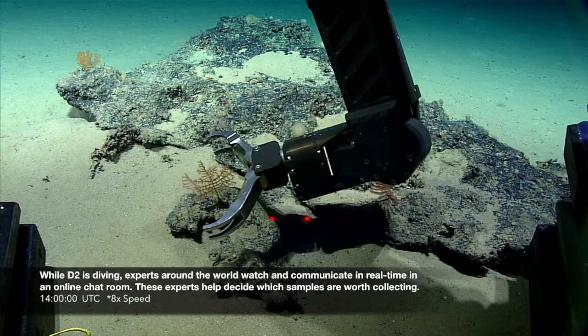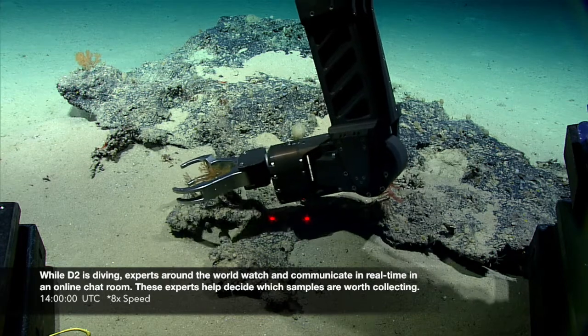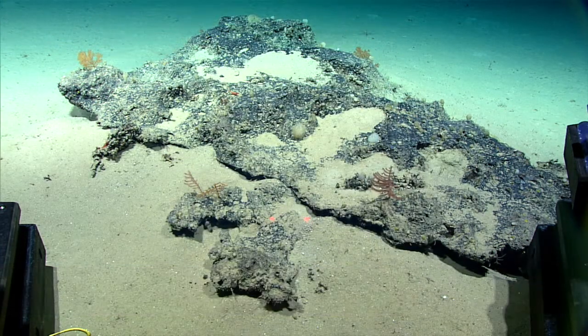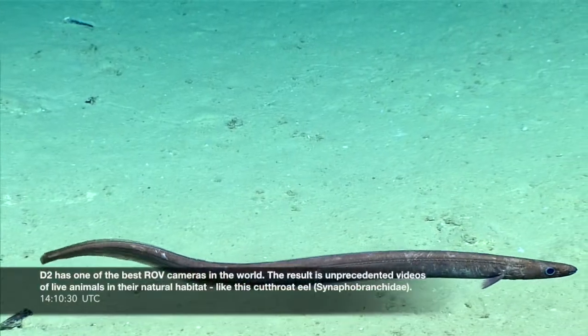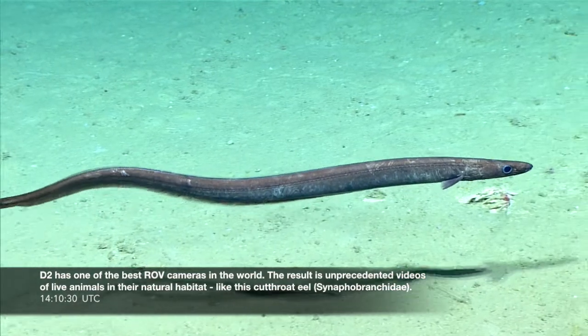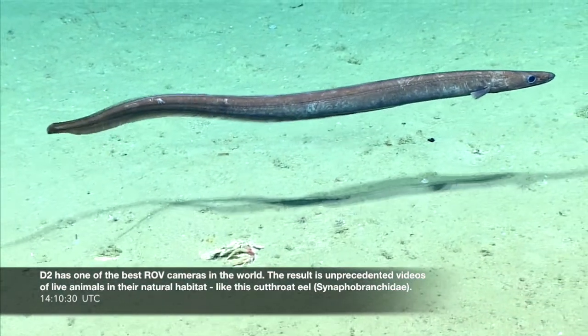While D2 is diving, experts around the world watch and communicate in real time in an online chat room. These experts help decide which samples are worth collecting. D2 has one of the best ROV cameras in the world. The result is unprecedented videos of live animals in their natural habitat, like this cutthroat eel.